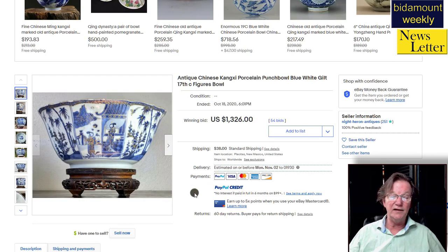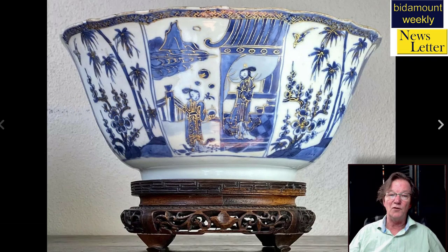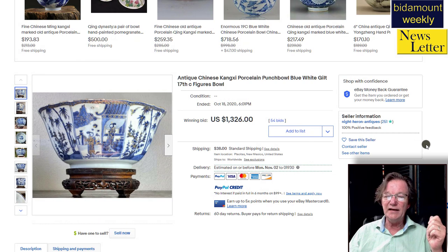And over here to this Kangshi gilt decorated bowl. This was a really pretty bowl. We featured it on the newsletter page and had it again last week because it sort of overlapped two weekends. But this was a good looking bowl. It was 8 or 9 inches in diameter, as I recall. And it ended up selling for $1,326. Which is fine. I think that was a very nice buy, a reasonable buy.